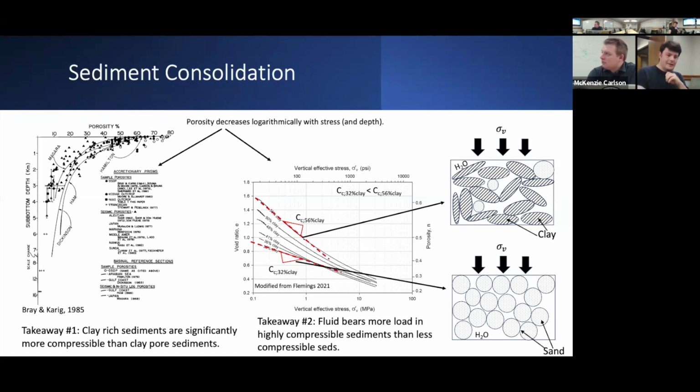A lot of the times we like to represent porosity change as a change in void ratio space. Void ratio is just the ratio of the volume of the voids to the volume of the solids. So it tends to be linear as a function of the logarithm of stress. And so it's a little bit easier to represent mathematically.